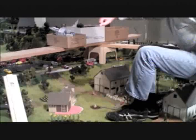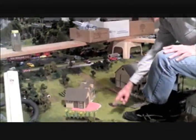And if you notice how dark this all is, I'm going to show you in a couple of minutes how to get some plantings in there and what I use for planting.